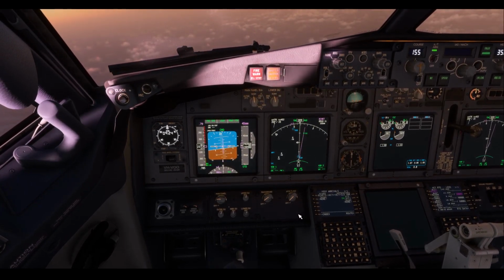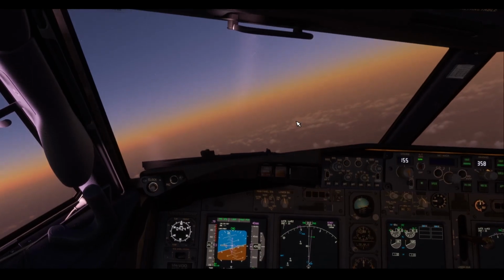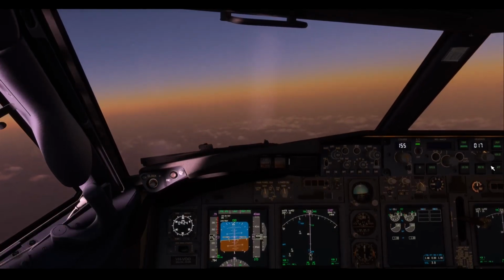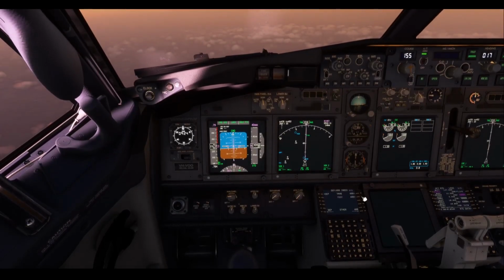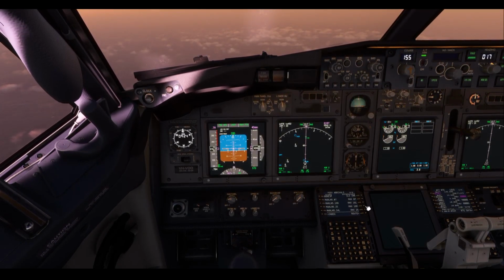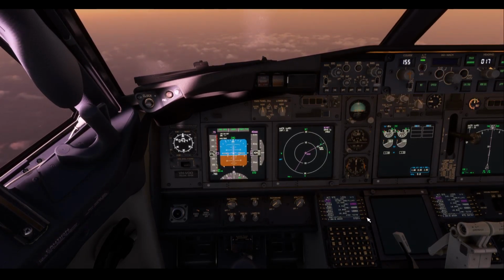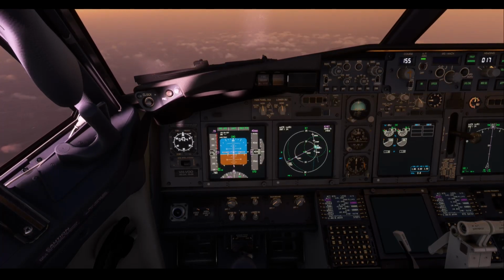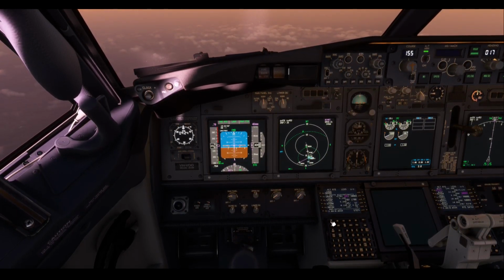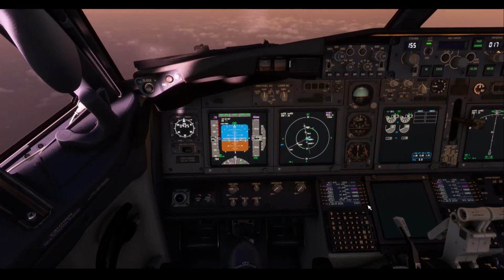Qantas 527, descend via STAR to 10,000, Sydney QNH 1023. Descend via STAR to 10,000, 1023. Jetstar 505, contact Centre 123.75, expect STAR clearance, g'day. 123.75, Jetstar 505. Melbourne Centre, hello, Alpha Mike Papa, maintaining 8,000 feet. Alpha Mike Papa, Melbourne Centre, g'day, area QNH 1022. We'll reset QNH 1022, Alpha Mike Papa.